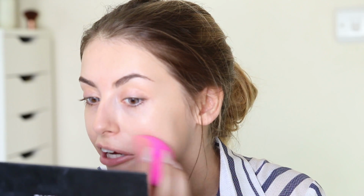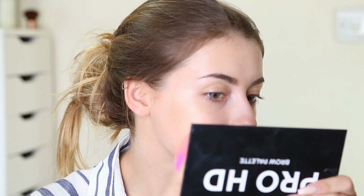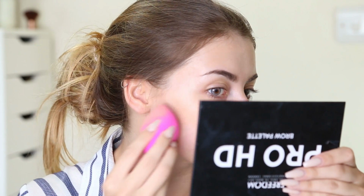Oh my god, actually looking at this, that is insanely patchy. Yeah, this is like, wow, that's really patchy. So next up I'm using a concealer.